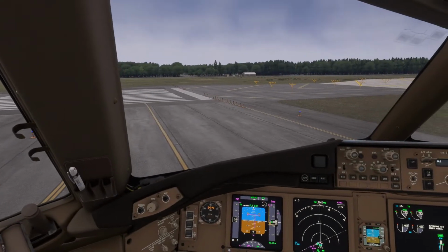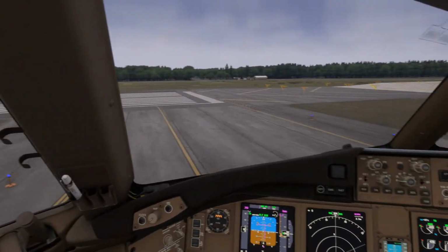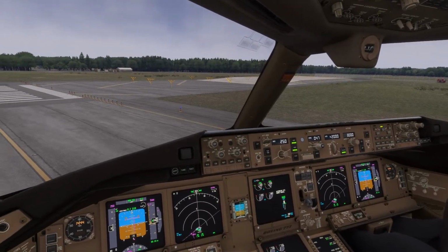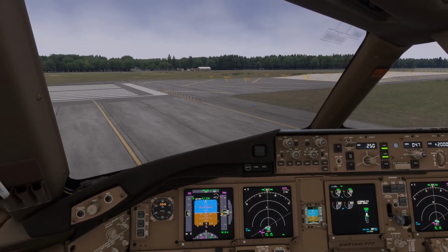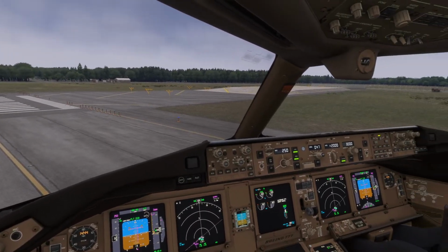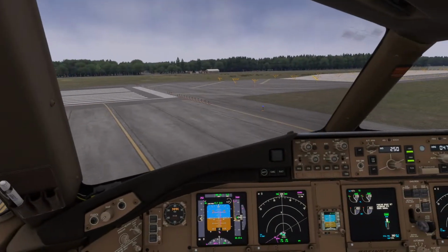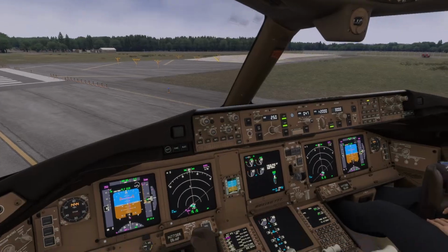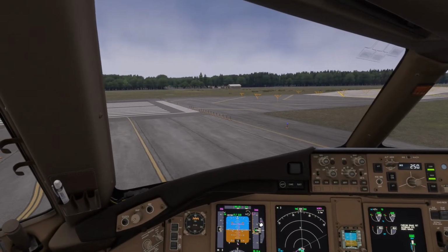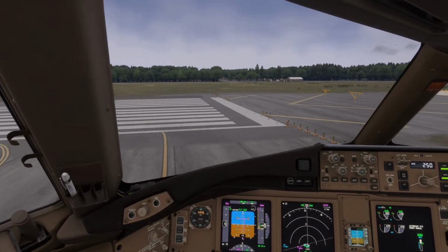Providence Tower, virtual 073, holding short runway 05 for departure to Toronto. Virtual 73 Providence Tower, runway 5, wind 050 at 11, fly runway heading, cleared for takeoff. Cleared for takeoff, runway 05, fly runway heading 073. Virtual 073 negative, fly runway heading, cleared for takeoff, runway 05.